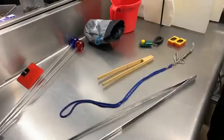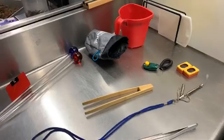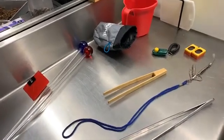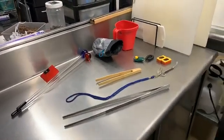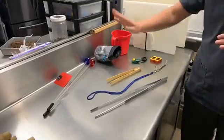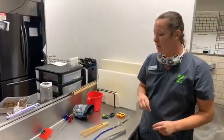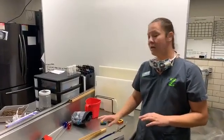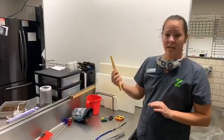I'm in hopes to start crate training them so that when they have to come to exams, or when it gets too cold out and they need to go into a warmer area, that we can box them up and they're happy and healthy and it's easier to move them. But when we're training, sometimes we can't use our hands depending on if we have a carnivore or if we have somebody who is a little grabby, so we want to make sure that we're doing it safely.